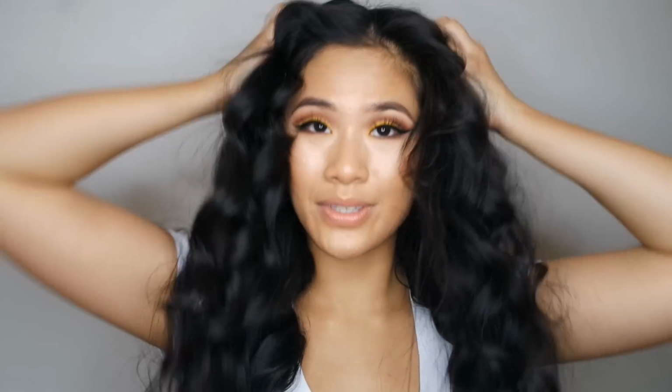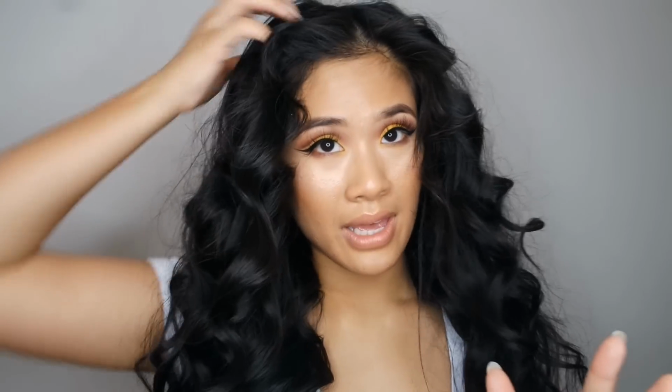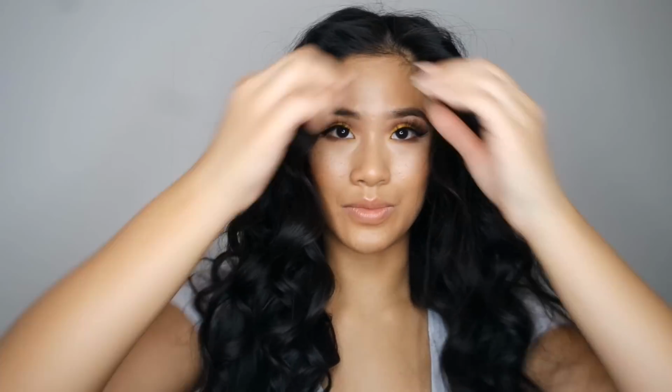Oh my god, I'm not used to having hair like this. This is my first time doing my hair like this. I haven't used all of the Bombay hair curling thingy-majiggies. So this is my first time using that one, and oh my god, I actually like it. I think I'm gonna do my hair like this more often, because I feel like it's very wild. I like wild hair. I think it's really cool.